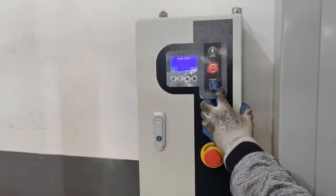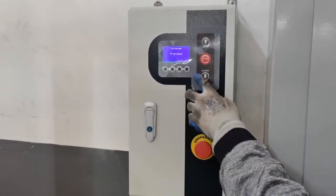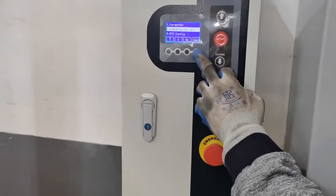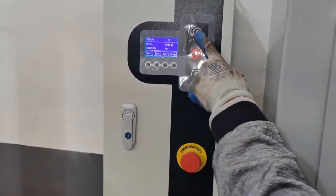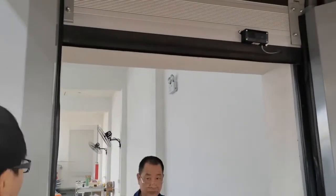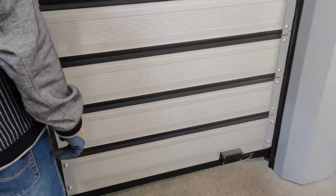We got quite a lot of feedback about door issues because the open limit and the close limit, especially the open limit, are not correctly set. And now we can see the open limit here is what we just set. And I want to ask our engineer.